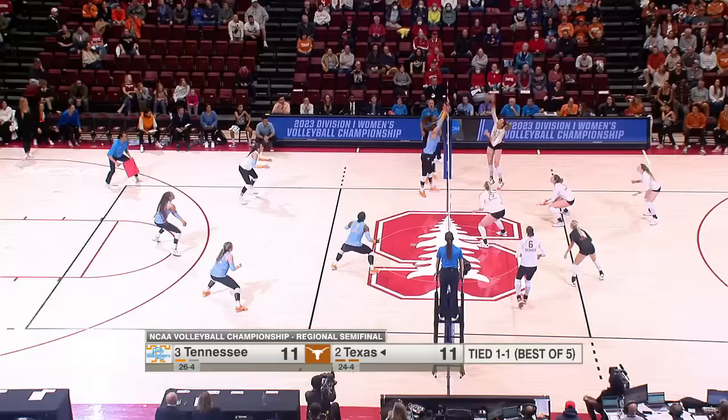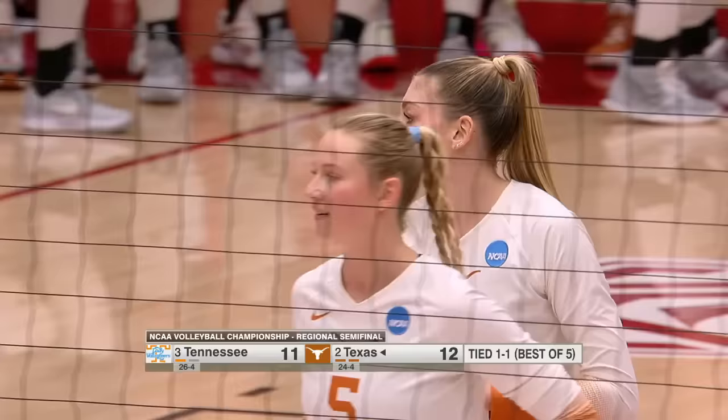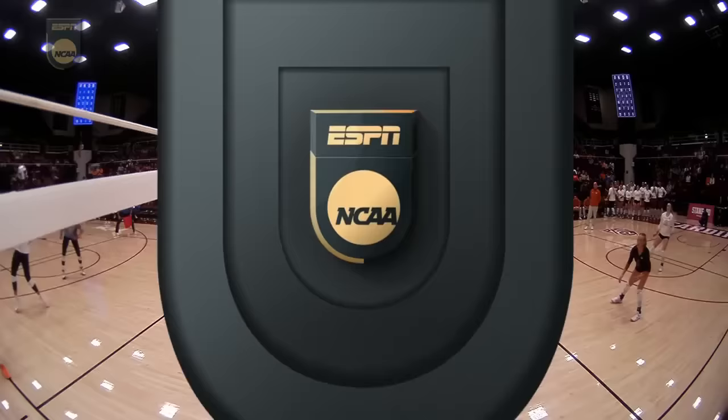With the swing from the right side, Molly Phillips with the point. And by the way, that was Caroline Kerr with the back row block. She could not put her hands above the net. She's a back row player in that rotation. She just puts them above her head and blocks that ball back over the net. Watch this. Back row block, by the way.